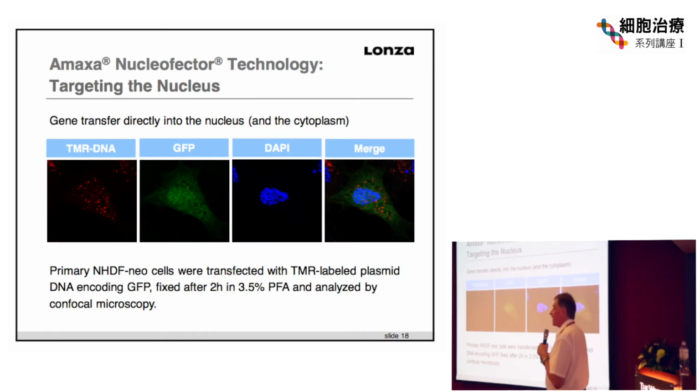Here's some proof that we actually get DNA in the nucleus immediately upon transfection. Here we transfected a very difficult primary cell type, normal human dermal fibroblasts of neonatal origin, with a GFP expression plasmid that's also been labeled with tetramethylrhodamine. So these red dots that you can kind of see here are the actual DNA molecules inside of the cell. 2 hours after transfection, we fix the cells and stain the nuclei with DAPI. In 2 hours, we already see a reasonable amount of GFP expression in this cell. You do the merge diagram, and you see that we have red dots in the cytoplasm, but we also have red dots in the nucleus.